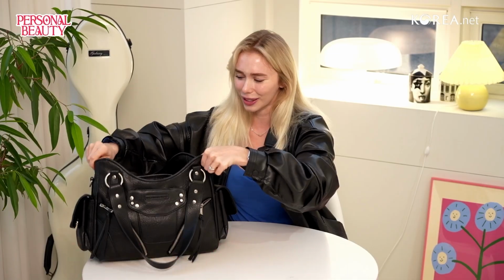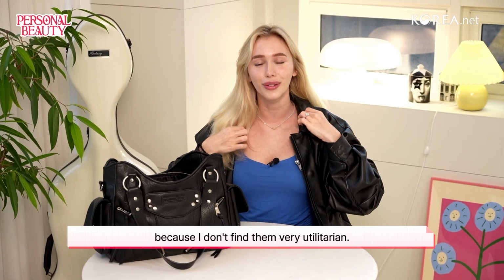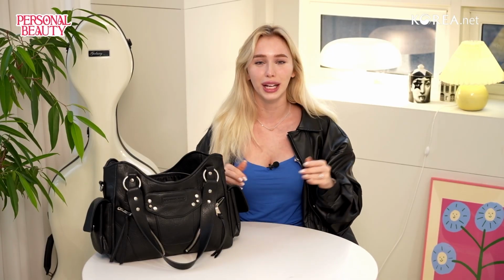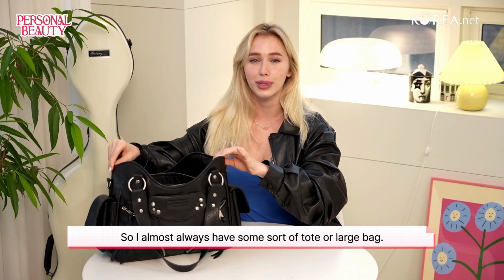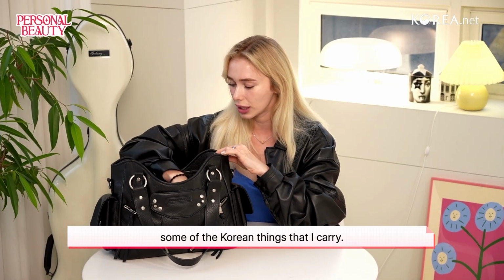This is a pretty large bag, as you guys can see. I don't like carrying the small purses because I don't find them very utilitarian. I can't really use them. It's similar to women's pockets in jeans. You just can't fit a lot. So I almost always have some sort of tote or some sort of large bag. So let's just go ahead and start with some of the Korean things that I carry.